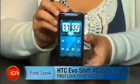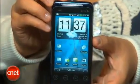And I'm here with your first look of the HTC Evo Shift 4G. This phone was introduced right before CES and it's Sprint's third 4G smartphone, and it also happens to be their most affordable one yet at $149.99 with a 2-year contract.